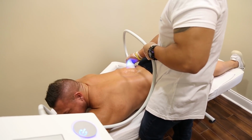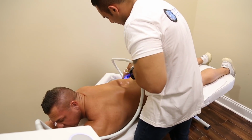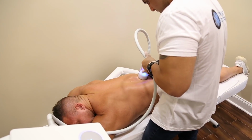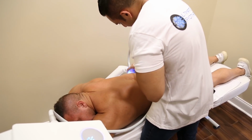How long does the process take? The total treatment today is 50 minutes. 25 each side is 25 minutes, so it's just under an hour, so you can easily come in during your lunch hour, and you don't have to shower off after, and you can return to work immediately.